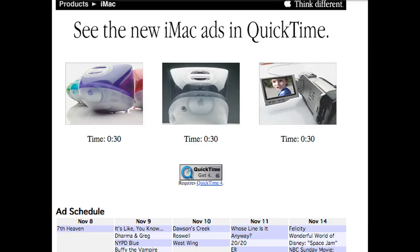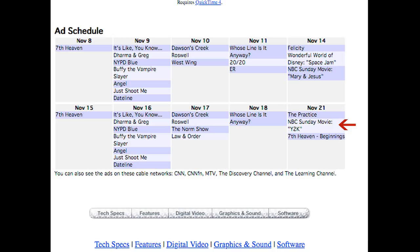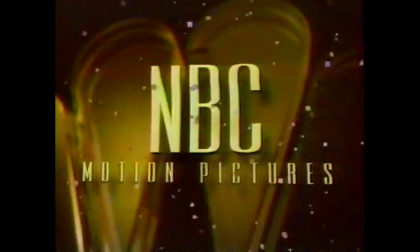They even had a TV guide telling you what shows will be airing these iMac ads. Y2K the movie, NBC's ill-conceived airing of a Y2K nightmare scenario at the end of 1999.